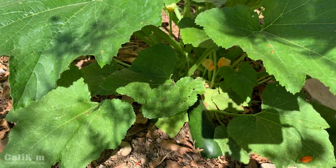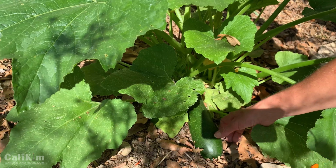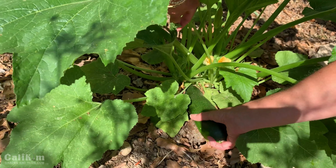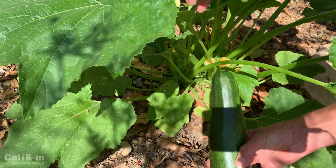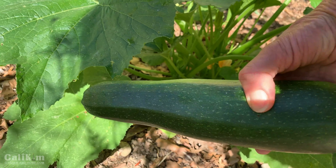That's the thing about zucchini. It's such a power producer that sometimes if you miss a day, it can really get oversized. But no problem. The big zucchini are always really good in zucchini lasagna. This one actually looks just about the right size. I just twisted it off here. That is absolutely beautiful. I think that one might go on the grill tonight.